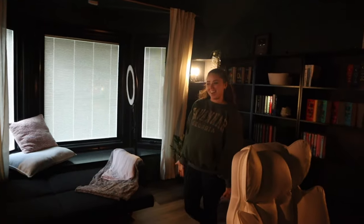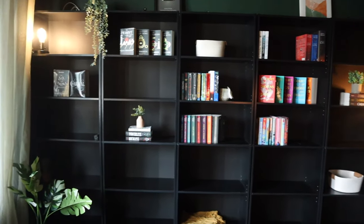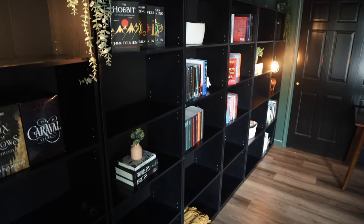Welcome to my office tour. So when you first come in, obviously the first thing you see are my bookshelves. Absolutely love them. This is actually the only new thing I bought for this, and it literally transformed my room. This is my dream, to have shelves.